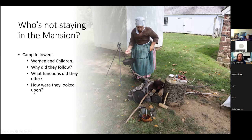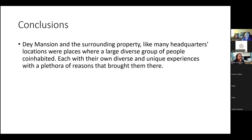So with that said, you have a lot of these different perspectives that comprise this force that is staying in and around Dey Mansion. So that brings us to our conclusion. The Dey Mansion and surrounding property, like many headquarters locations, were places where a large, diverse group of people cohabited together, each with their own diverse and unique experiences and a plethora of reasons that brought them there.